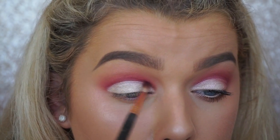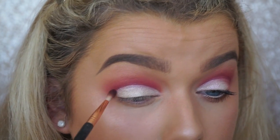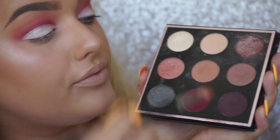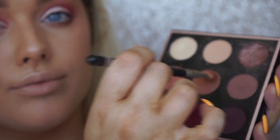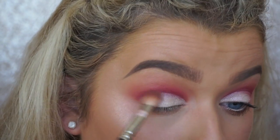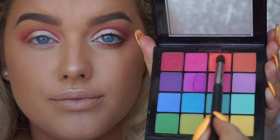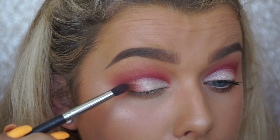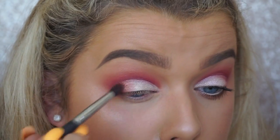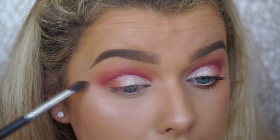Going back in with that brush, just not with any extra product on, just using that to define the crease and make it a bit softer. Then dipping into that middle transition color, I'm just pressing that onto the outer part of my eye, like you would a normal smoky eye, just so everything blends together. I'm doing the same motion with the peach color as well, as you can see, just creating that gradient across the lid. So it is kind of like a cut crease, but then the outer part blends in.